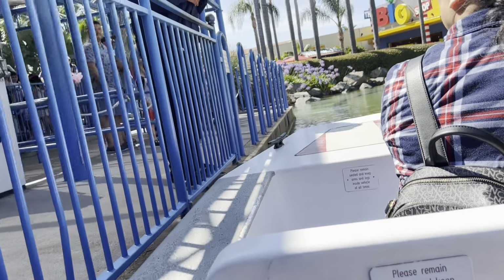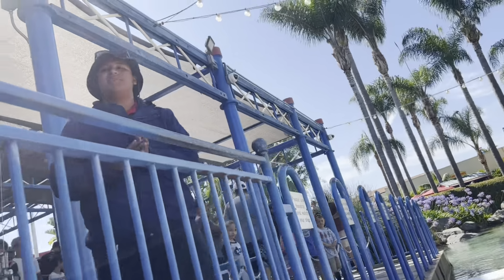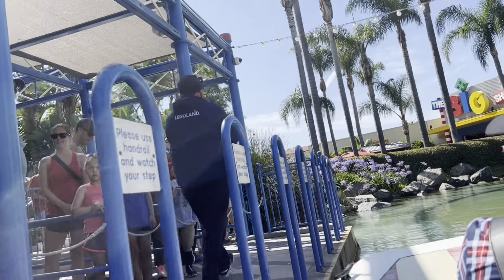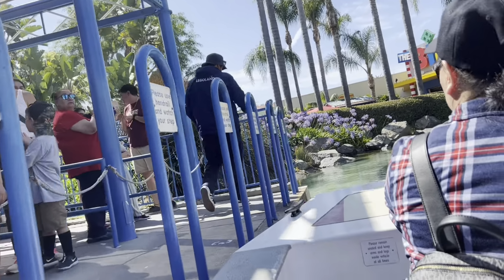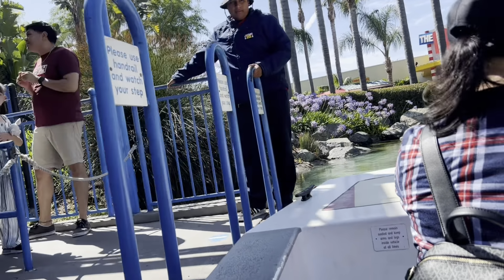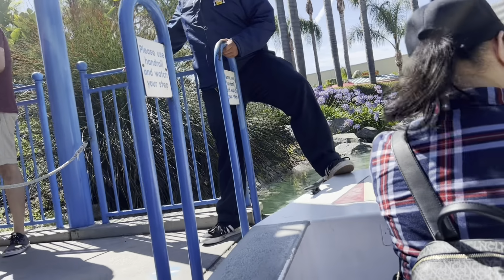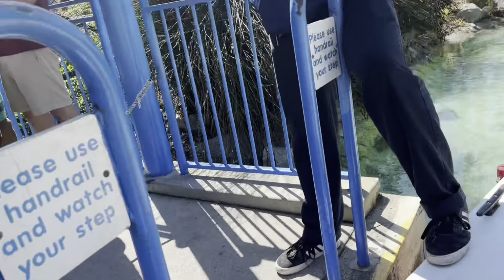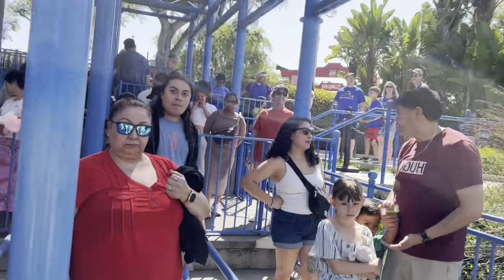Welcome back, sailors! Give our captain a big round of applause. Stand on up, grab onto the blue handrails, and exit towards that captain, everyone. Amazing, Mr. State.